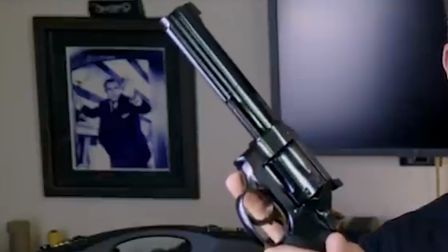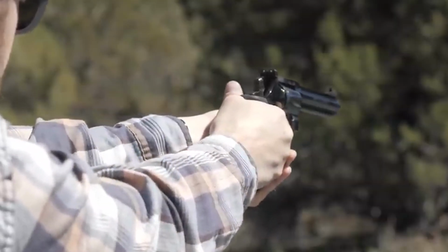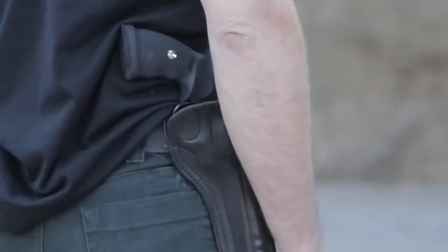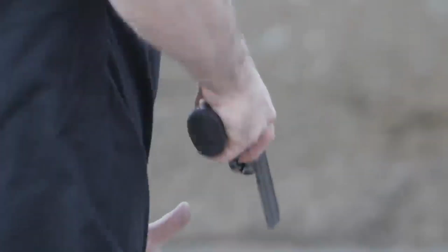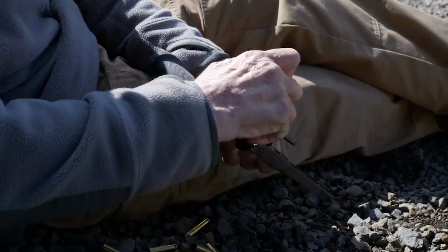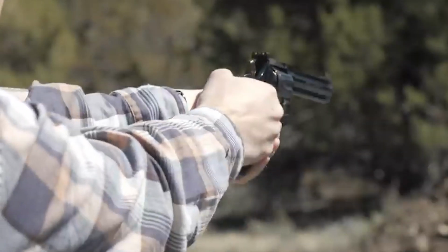The MR73 has a legendary reputation for bomb-proof reliability due to its use at the hands of the French elite counter-terror unit. Beretta USA announced in 2020 that they would begin importing the MR73 in 4-inch and 5.25-inch barrel lengths. The price tag is $3,300 MSRP, but the MR73 is one of those things that costs what it costs, and you don't really question it.